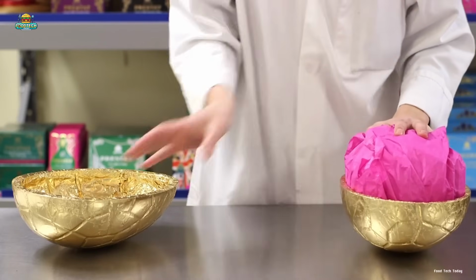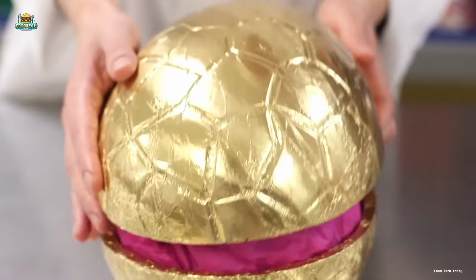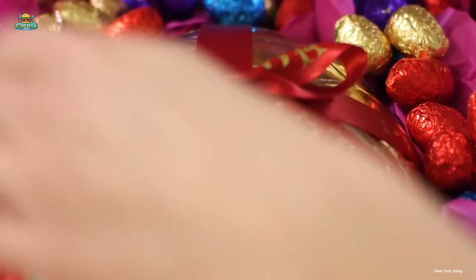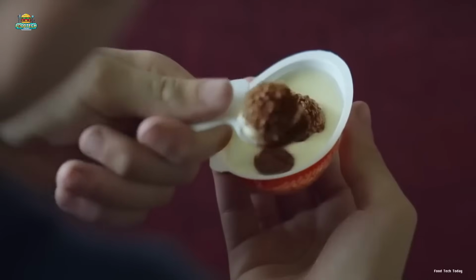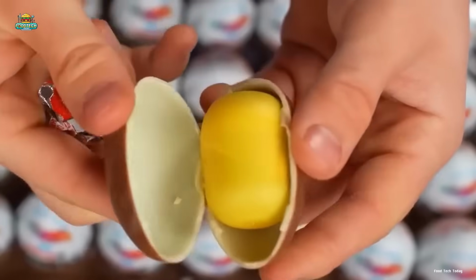What started as a gift with religious and spiritual significance quickly spread and became a symbol of joy, creativity, and surprise. Today, children around the world eagerly anticipate these chocolate eggs, not just for their delicious taste, but for the thrill of discovering the hidden treasures inside.